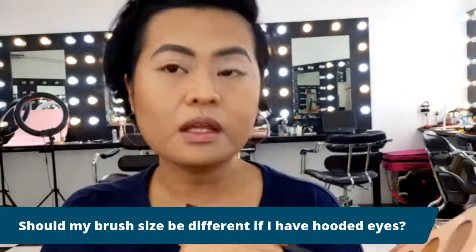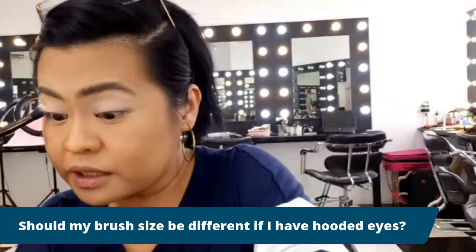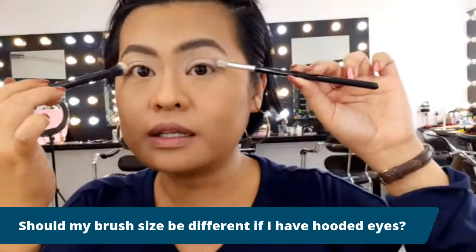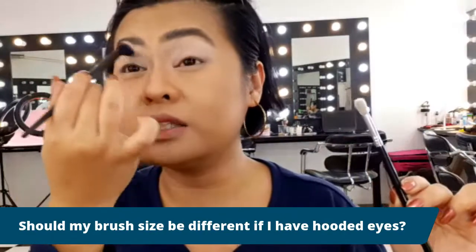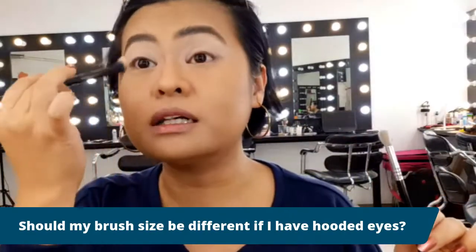There. If you use something like this, this is still a round brush, but it's daintier, like that. You can go into the area without creating such a big mess and still blend out your eyeshadows.